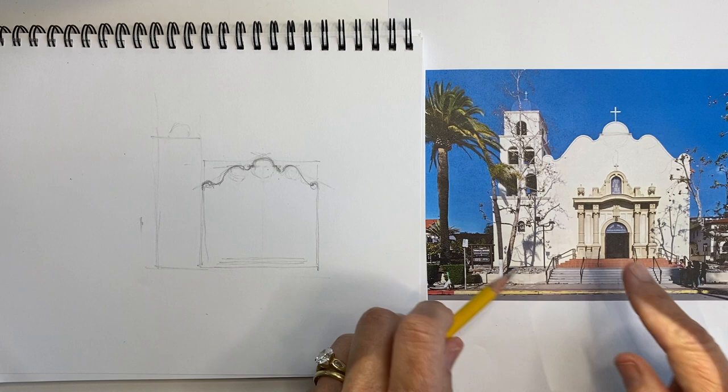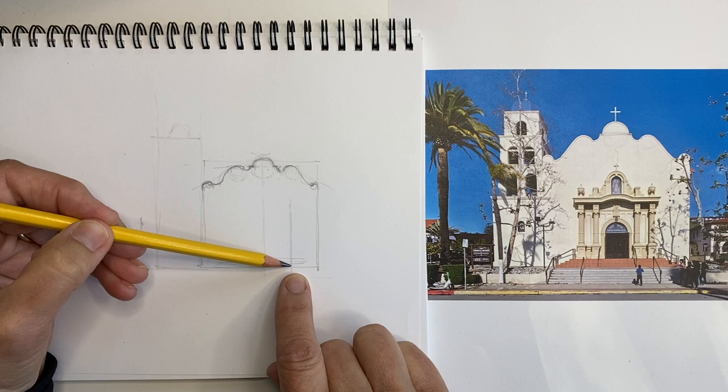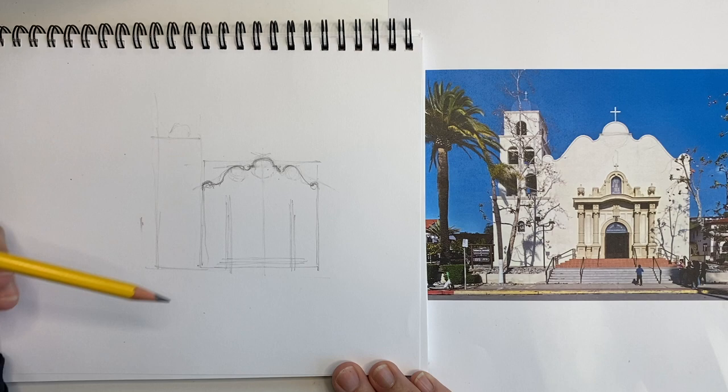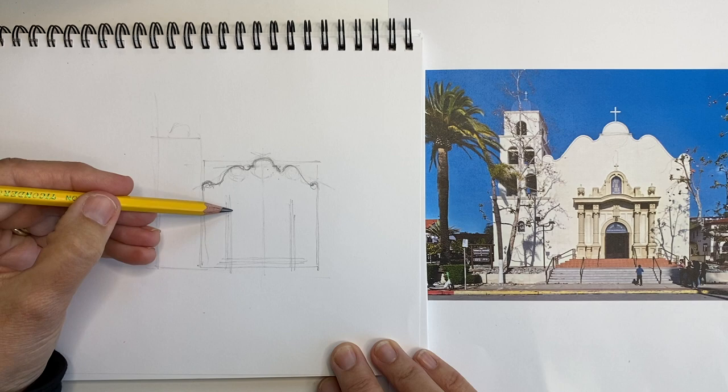So that would mean if you divide that right side in half there, and if you divide the left side in half about there, that should be about the width. So there's my half. Okay.